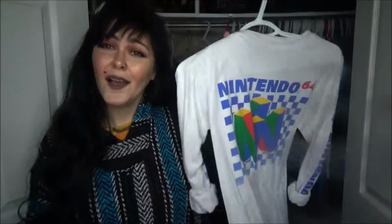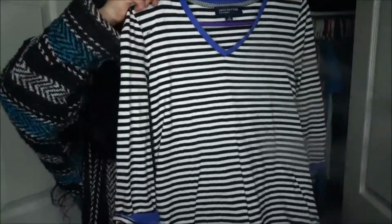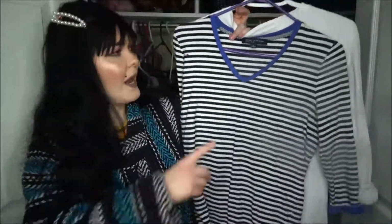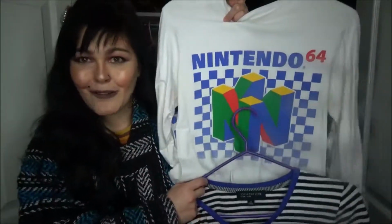The second outfit that I found in my closet and in my drawers and all that is this one. So the first thing I'm gonna show you guys is this Nintendo 64 top. I'm a 90s kid, so I played Nintendo 64 growing up, and this game was the bomb. So I decided to pair, wait for it, I decided to get my Beetlejuice on and pair it with this. I thought that would be really cute, and it has some purple on it too, which, I mean, the top is covered in purple, so I just thought maybe I'll do that.